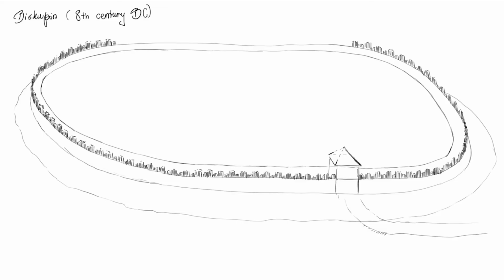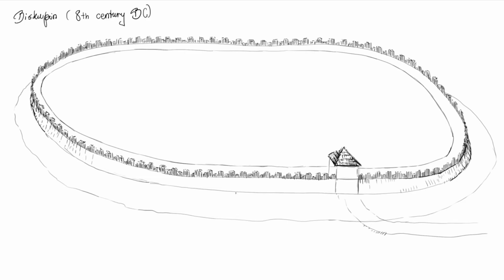An excellent example of an ancient gated estate is Biskupin settlement in Poland. A fortified settlement built over 2,500 years ago. As most Slavic fortified settlements, it was built in wetlands, in this case on an island in a lake. So water was the first obstacle.